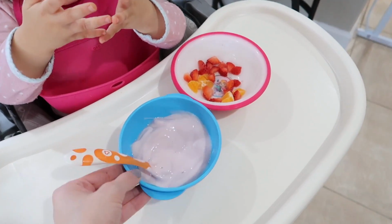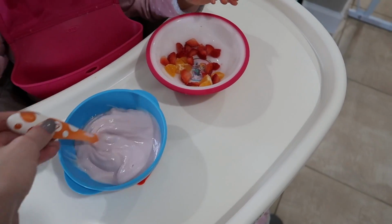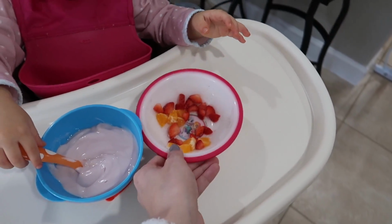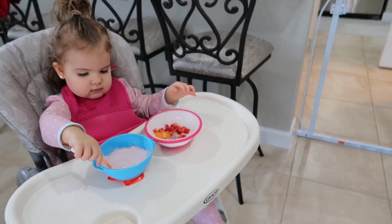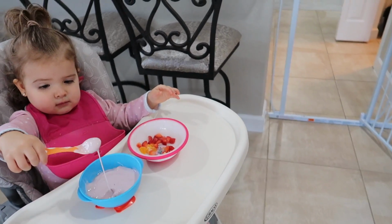So this is Riley's snack. We've got one of those Stonyfield organic yogurts, and then this is the leftover fruit she had from breakfast. So she's gonna sit here in her high chair. She can eat her snack. Nothing too crazy, since she'll probably eat dinner around 6:30.